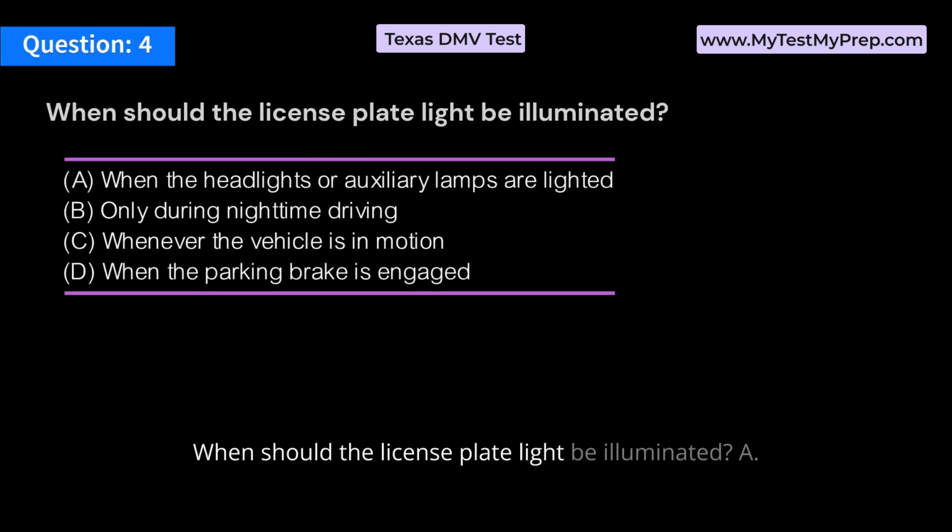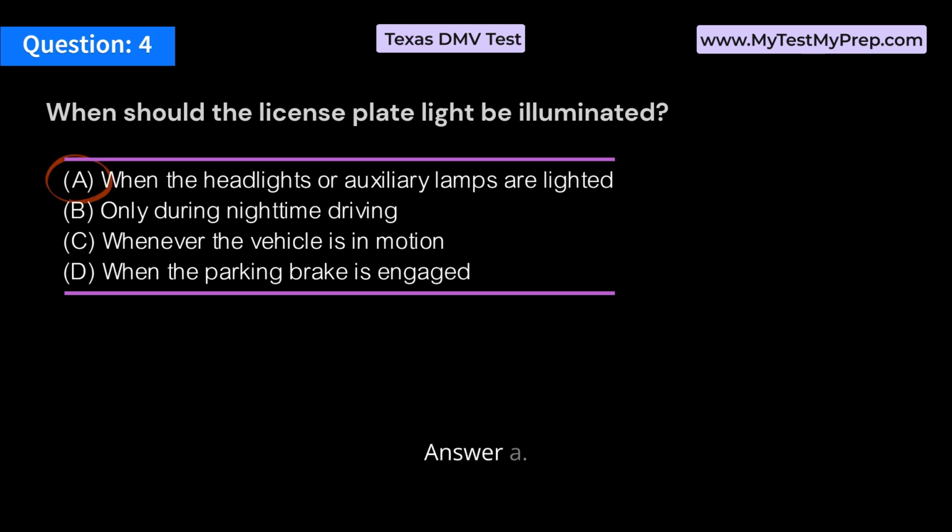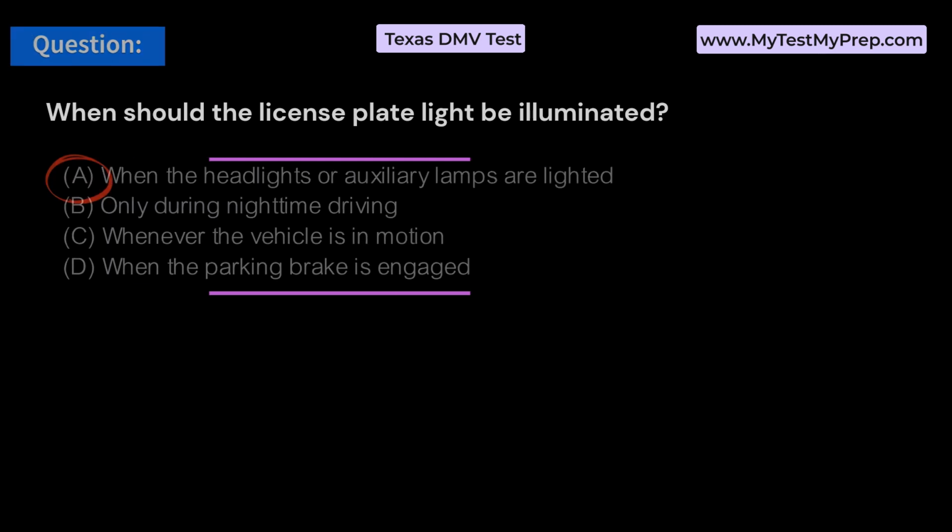When should the license plate light be illuminated? A. When the headlights or auxiliary lamps are lighted. B. Only during nighttime driving. C. Whenever the vehicle is in motion. D. When the parking brake is engaged. Answer A. When the headlights or auxiliary lamps are lighted.